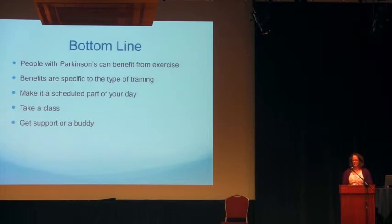Okay. So bottom line, people with Parkinson's can benefit from exercise, as can everyone benefit from exercise. You know, if you have a brain, if you have a heart, you can benefit from exercise. And benefits are specific to the type of training. So if you want to work on your endurance, you have to make yourself tired, get that cardiovascular exercise, your 30 minutes a day. If you want to work on your balance, you need to work on balance. And not necessarily the standing on one foot. That's all well and good, but balancing when you're moving. So changing direction, turning, stepping over objects, things like that.